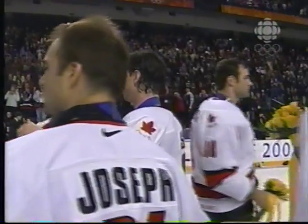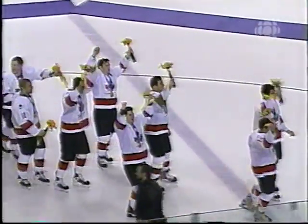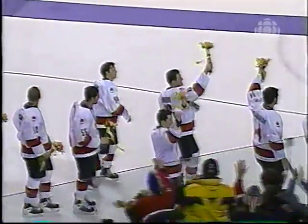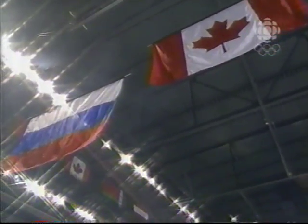Team Canada. They've done it. 5-2 going away today against this tough USA team. Canada has won the gold after 50 years of trying and wondering. Brand new game now. Canada will defend the gold medal 4 years from now. Good feeling.